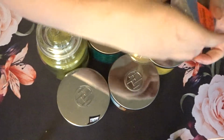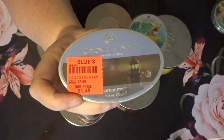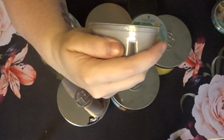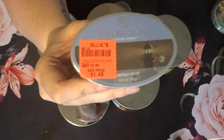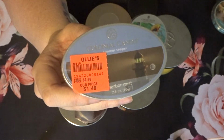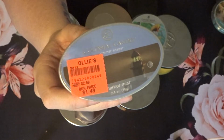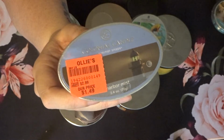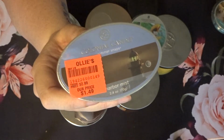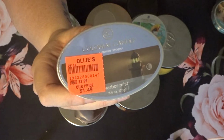This I know for sure was in my burn basket last month and I didn't get to it. This is Colonial Candle, and this is Harbor's Mist. Once again, really nice fresh scent. I love fresh scents. I cannot begin to tell you how much I love fresh scents. I feel like you can never go wrong with a fresh scent. It's good in the bedroom, the bathroom, wherever. They are the most non-offensive smelling smells.